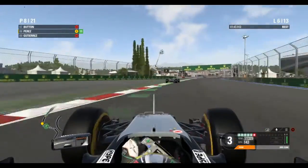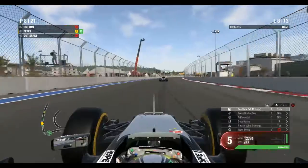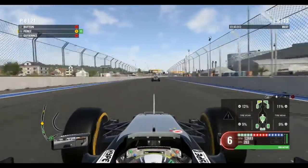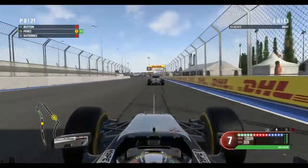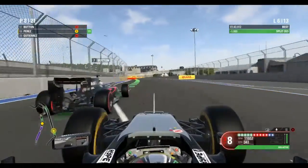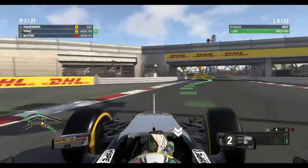And now we're behind Jenson Button in the McLaren. We should be able to get him on the straight. Here we go, coming onto the DRS zone. Gaining on Jenson Button. Look at the straight line speed difference between the McLaren Honda and the Force India. And we sped past Jenson Button into 7th place.